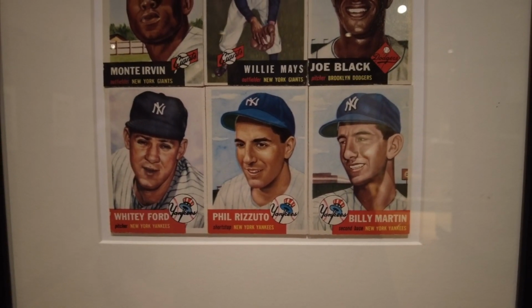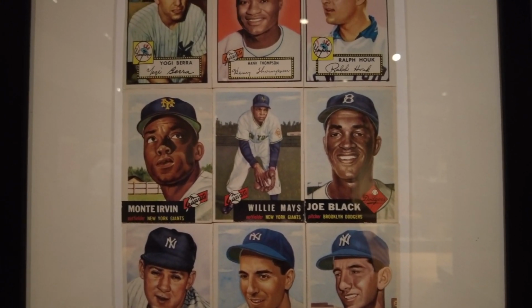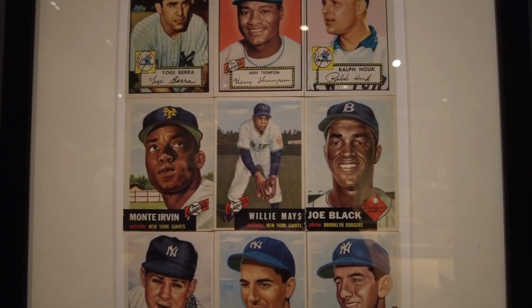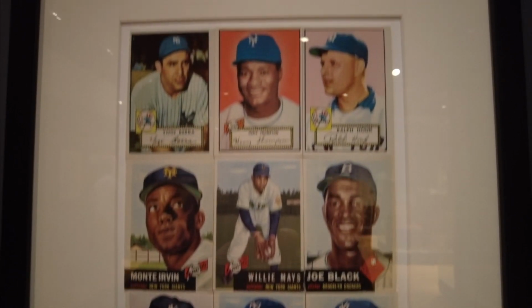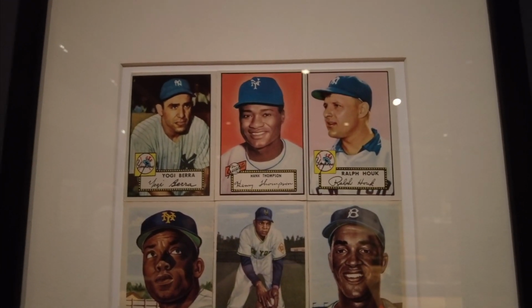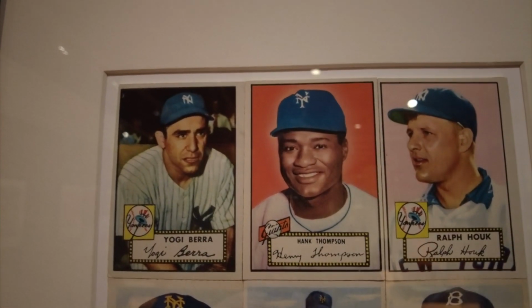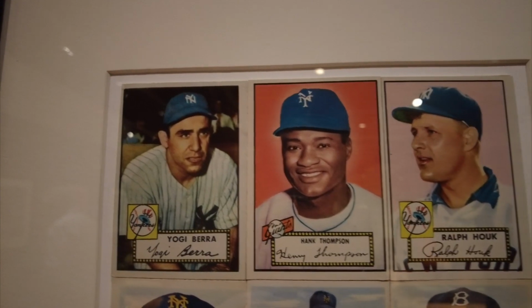I'm not sure when the statistics came on the back of the cards, so let me know in the comments below. It would be cool if they can have some cards here turned around so we can see the backs of them. Hey, Yogi Berra, look at him.